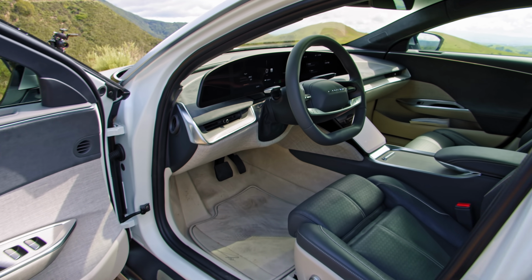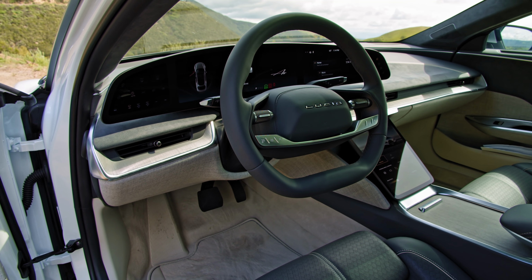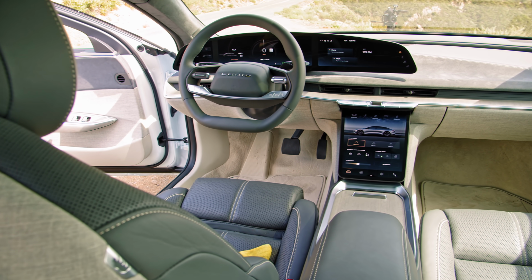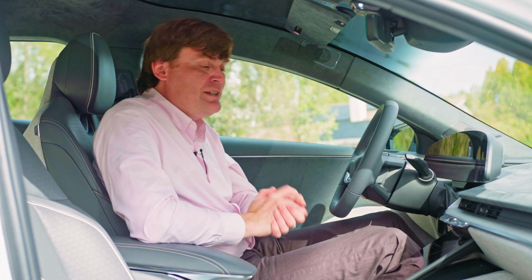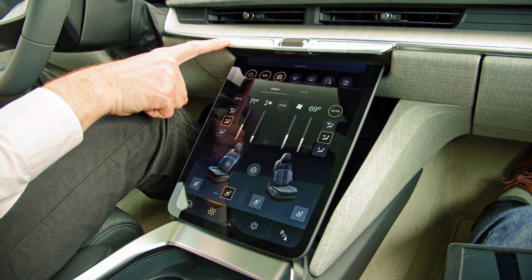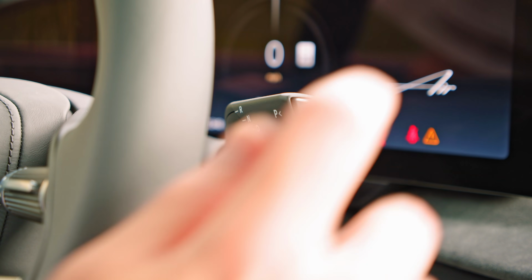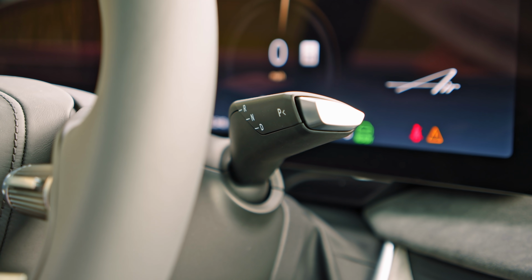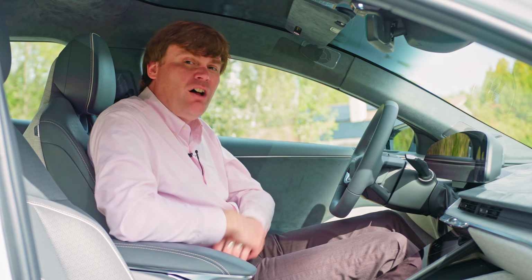Inside, this is where Lucid hopes to set itself apart from Tesla, and it does. The materials are top-notch, the layout is luxurious but minimal. It's more Volvo than Mercedes. There are physical buttons though. There are buttons for the temperature, to control the fan, to control the volume, of course to shift gears, and the ability to turn on and off the windshield wipers when you have some stuff on the windshield.